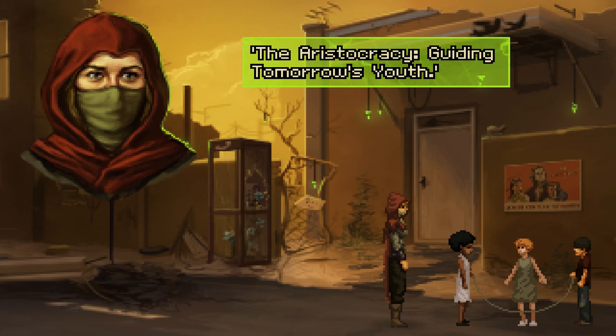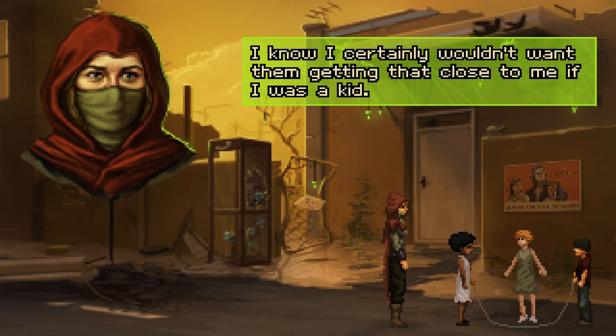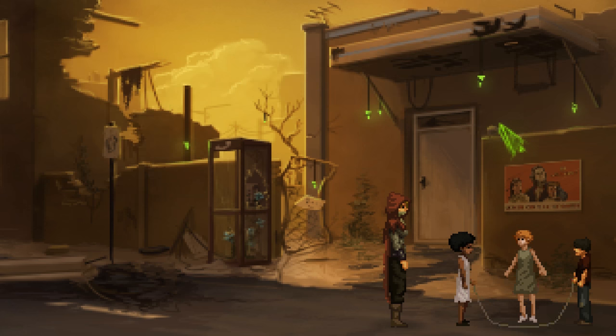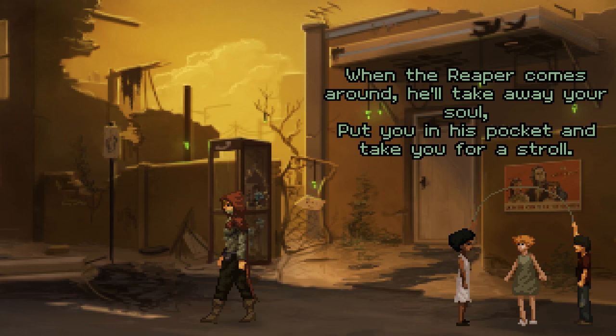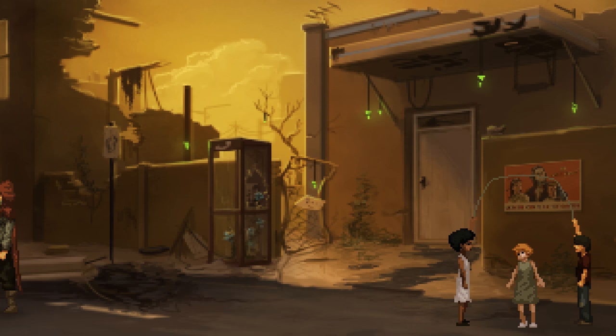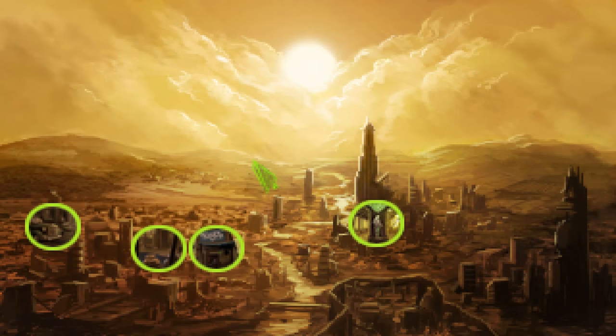If you can't hear singing, but you see their eyes glow red, I know it certainly wouldn't want them getting that close to me. They're pretty spooky, aren't they? So there's the booth here, there's some other stuff, and there's an exit. All right, we have to get out of here before my brain just starts leaking out of my ears.